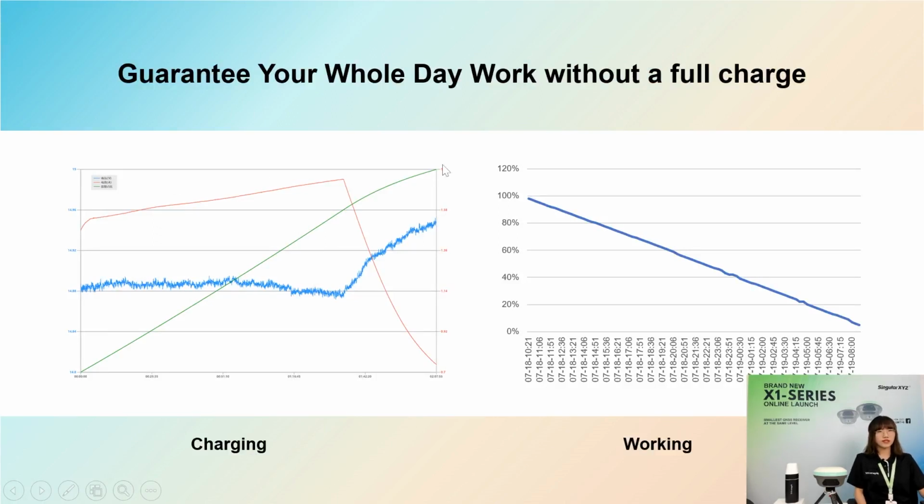So this is the test form about the charging time and working time of the X1 series. From this chart, we can see it takes only 2 hours and 8 minutes to charge from 0% to full, and the continuous working time is nearly 22 hours. So considering different power consumption in different work modes, we write the working time as 20 hours. But if you are using the PDA mode or some simple mode, it can work more than 20 hours.